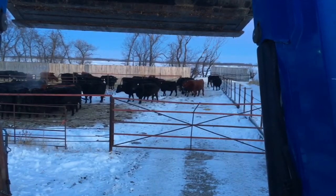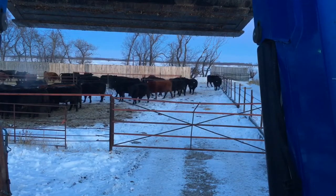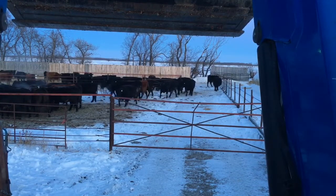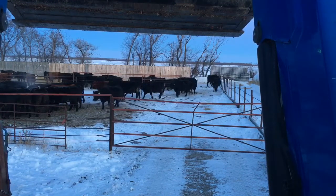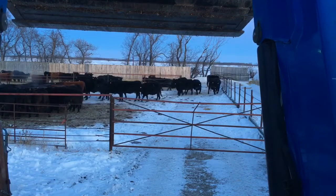Because they didn't see bales going in, they were kind of confused. They haven't had silage this year yet. So that really confounded them. So yeah. There's another job done for the day.